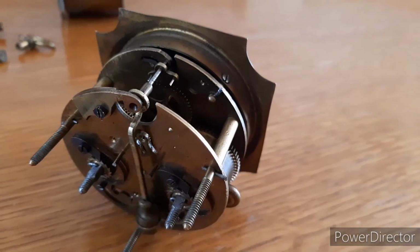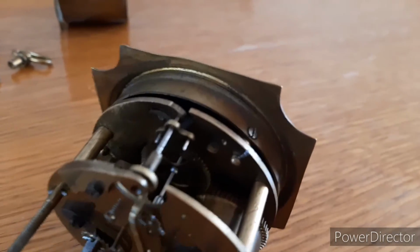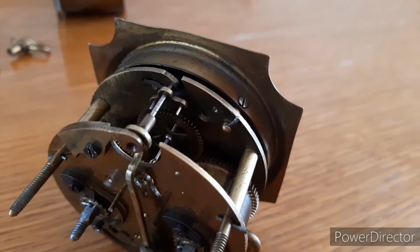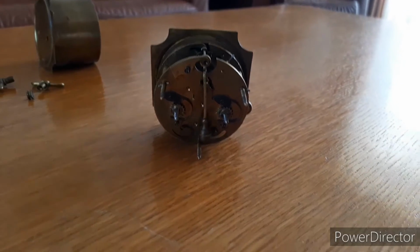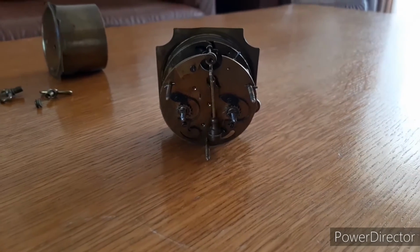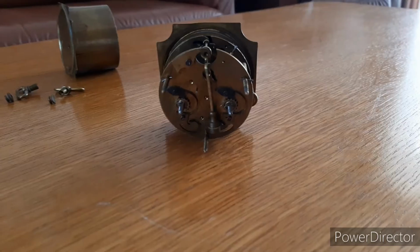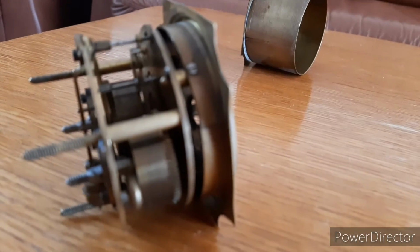This is the movement. We can see the very small pendulum and the Brocot escapement at the top. And I realized I made a very big mistake in one of my videos. In the video about my 3 cuckoo clocks, the middle one, the Victoria one, has a Graham's deadbeat escapement, not a Brocot escapement. Here's a side view.